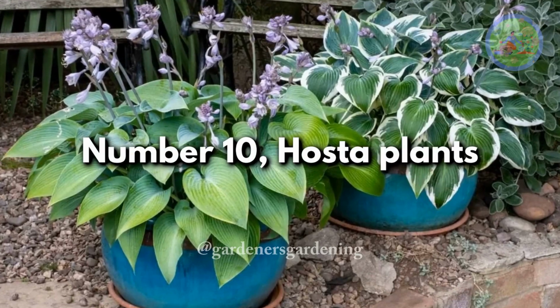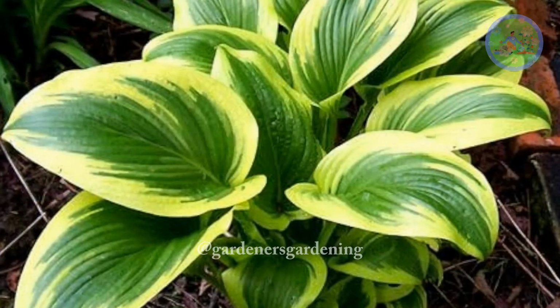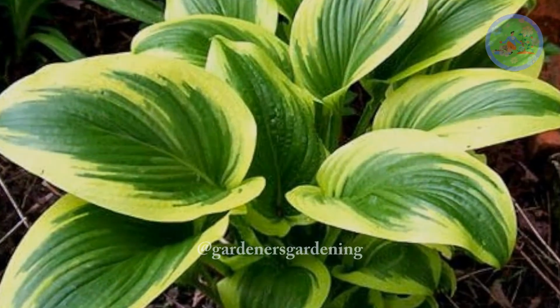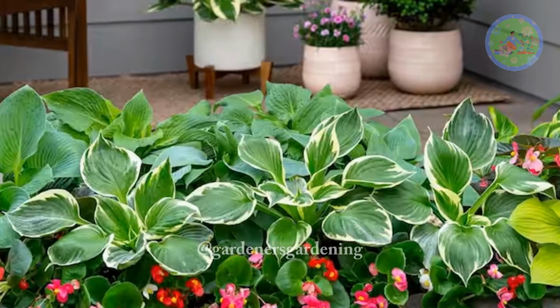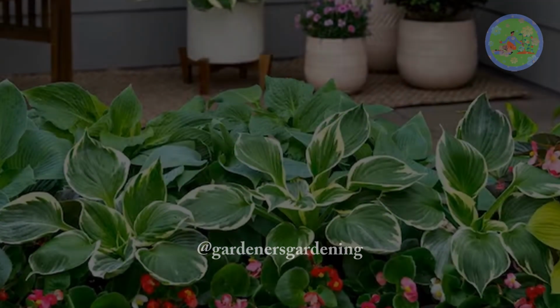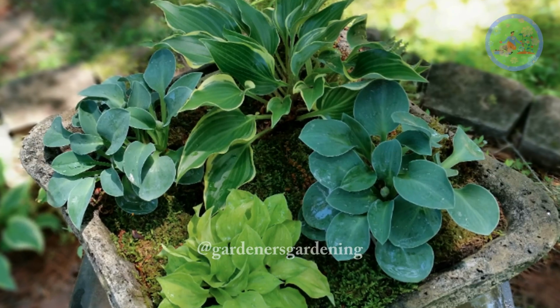Number 10. Hosta plants. Hostas are popular perennial plants known for their lush foliage and diverse varieties with heart-shaped leaves. Hosta comes in various sizes and colors, from vibrant greens to variegated patterns. It can thrive in shady areas. Its low maintenance and adaptable quality make it a favorite for any garden's landscape.